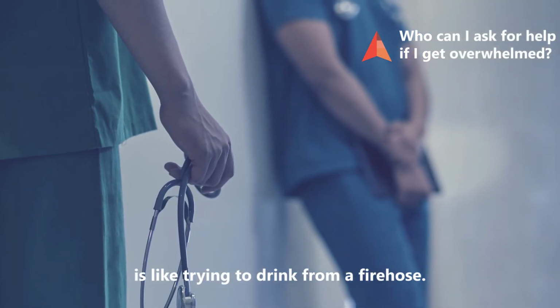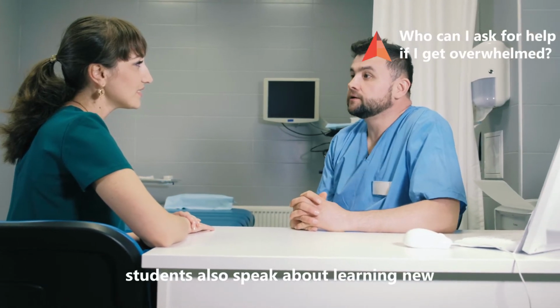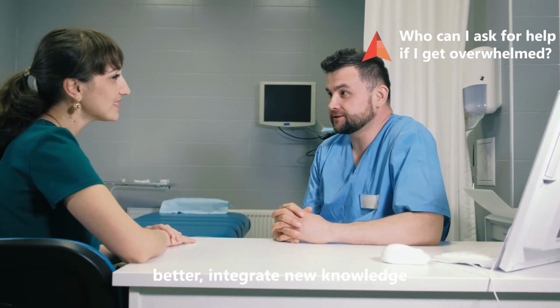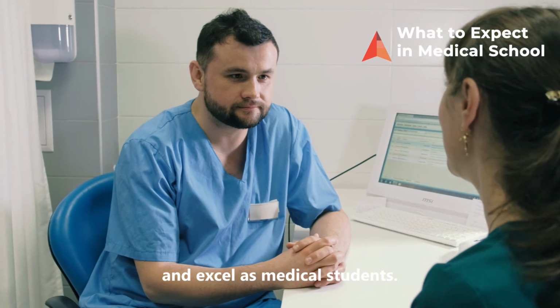Many medical students often cite the famous analogy that learning in medical school is like trying to drink from a fire hose. It sounds intense, but these same students also speak about learning new study techniques along the way that help them manage time better, integrate new knowledge, and excel as medical students.